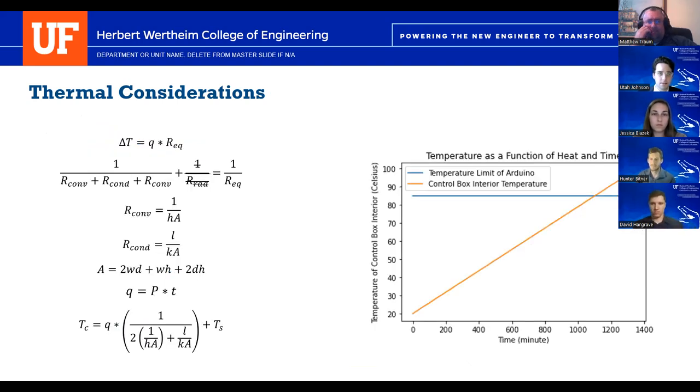Radiation was neglected due to the nature of the modeled system. The resistive values of the conduction and convection were then calculated through the usage of the surface area of the control box. Using previously defined power consumption values, the heat of the system was modeled as heat deriving as a function of the circuitry. The intermediate calculations were then used to create a function of control box temperature to elapsed time. Further modeling describes a point of intersection where the heat of the control box ascends beyond the safe operating temperature of the Arduino Nano.